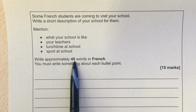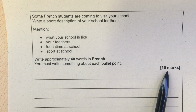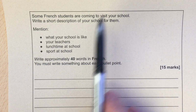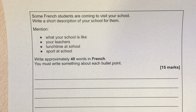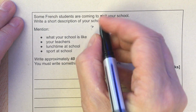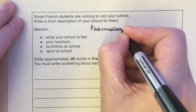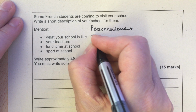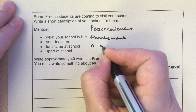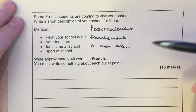A reminder about writing 40 words in French, and the reminder about addressing each bullet point, and a reminder of the marks available. So to start with, we suggest that you list here some of the words and phrases that you might want to include. So we talked about opinion starters. You will have your favourites. Maybe it's personnellement, double N double L. You might like franchement. You might like à mon avis. The choice is yours. Just make sure they're the ones that you know how to spell.